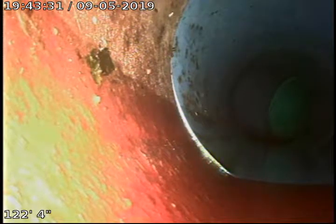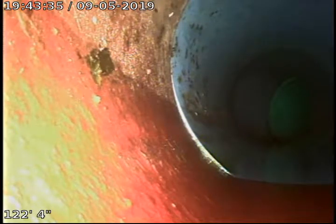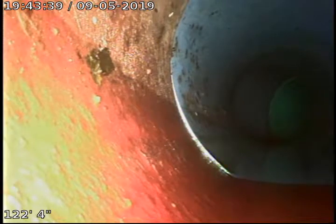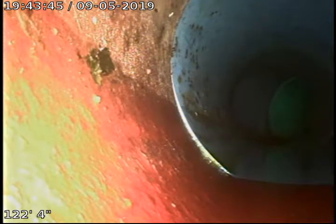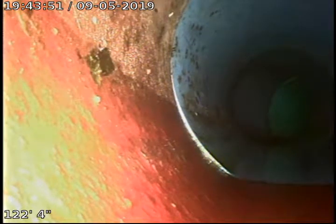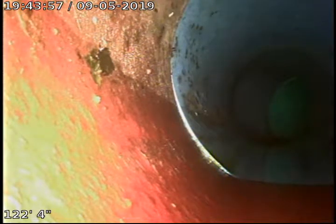Okay, now that we're out, we can see that this is the transition to the city sewer. We just couldn't push past this area, but we can see that this is the fitting. I can actually see into the city sewer right now. I can see the green STR pipe of the city sewer. So I'm going to begin pulling back from here, and then we're going to locate and mark out one other spot as well.